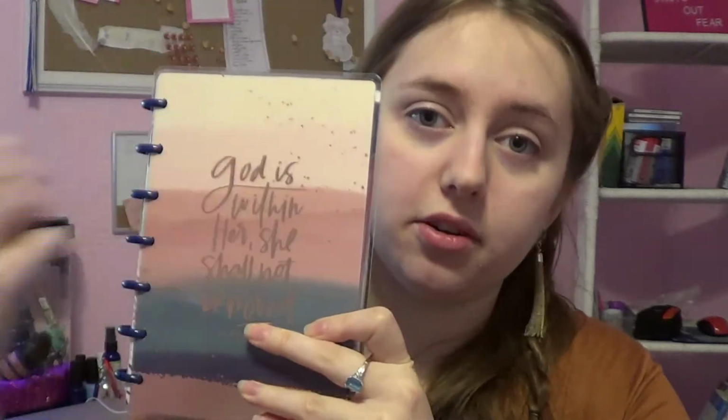I've also added a habit tracker on some paper that you can insert, because the thing about a Happy Planner is these discs allow you to insert pages if you want to. At some point, I'll probably do a separate video about how I track my habits and my writing time, and I'll give you a little peek at my habit tracker, but that's not for today's video. Today's video we are talking about Happy Notes.